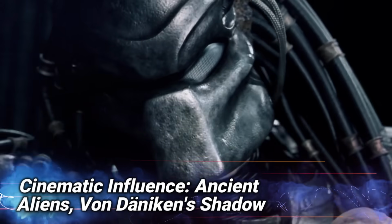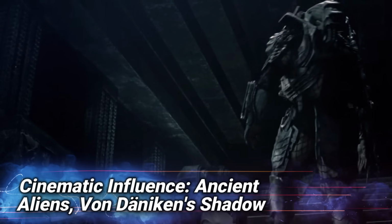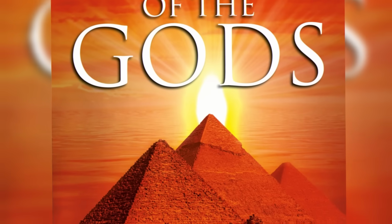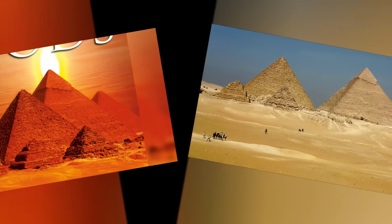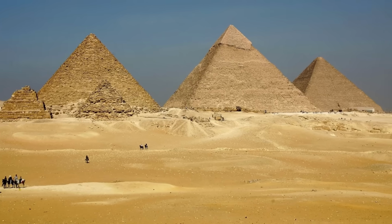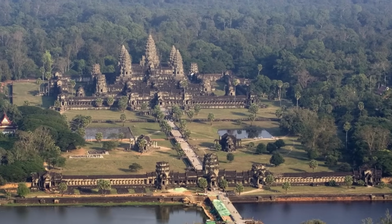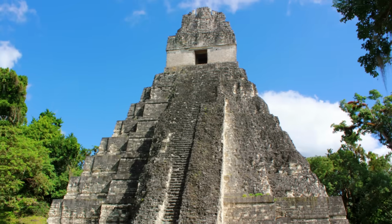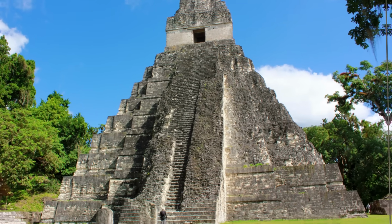Cinematic influence. Ancient Aliens, Von Daniken's shadow. When Paul W.S. Anderson was shaping Alien vs. Predator, one of his key inspirations came from Erich von Daniken's famous book, Chariots of the Gods, which argued that ancient monuments like the Egyptian pyramids, the Cambodian temples at Angkor, and the Aztec step pyramids were too similar to have developed independently. He explains that extraterrestrials either built them outright or guided humans to do so.